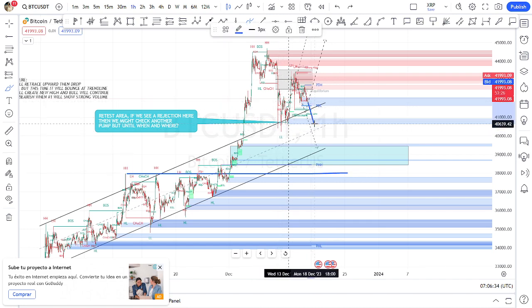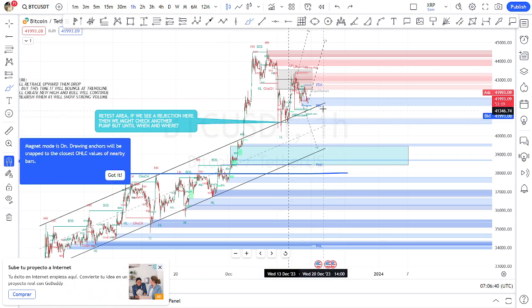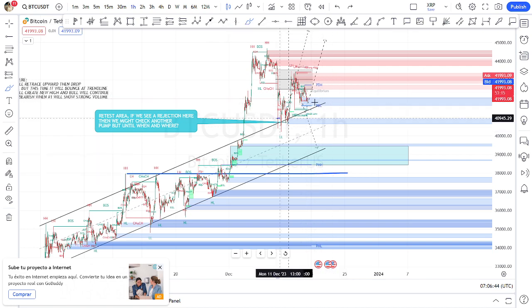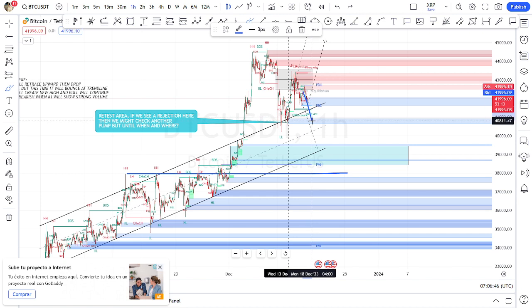So the market can revisit here or mitigate the liquidity, then pump. Or worst case scenario, the market will break the trend line, retest. If ever it is rejected by the bears, then the market will drop. Then it will aim for the liquidity. So retest, drop, aim for the liquidity.